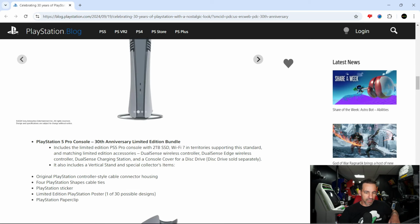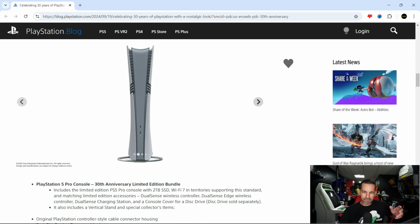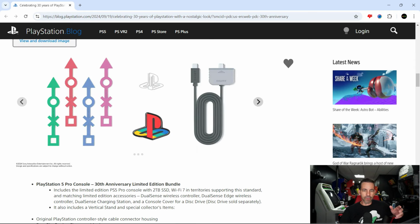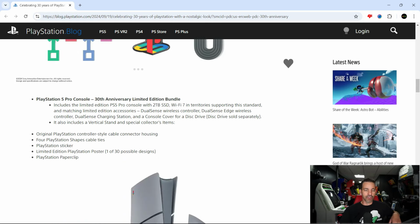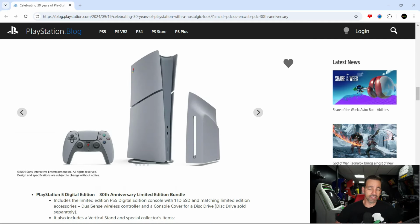Also included are the cable ties, like I said, the PlayStation stickers, and a limited edition poster, one of 30 possible designs. So there's going to be 30 different designs you could get. And don't forget the PlayStation paperclip. Yeah, well, there you go. Looks to be the most elaborate paperclip of all time. So there's that one. Let's scroll down and take a look at the actual PS5 Slim.